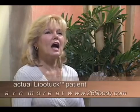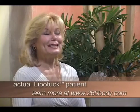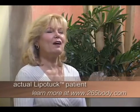I've never really had a waist. I always carried a lot of weight around my middle, and had a stomach. I wanted to get rid of that. I was a 10-12, and now I'm a 4-6.